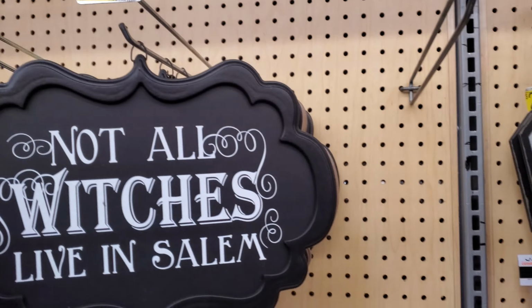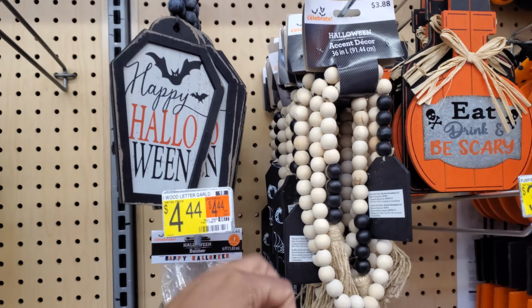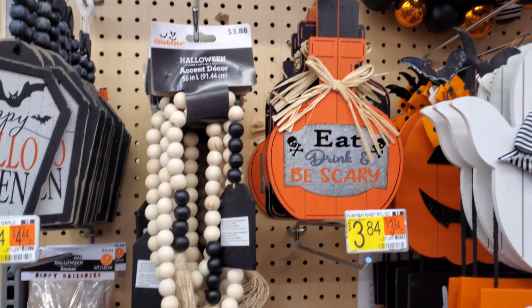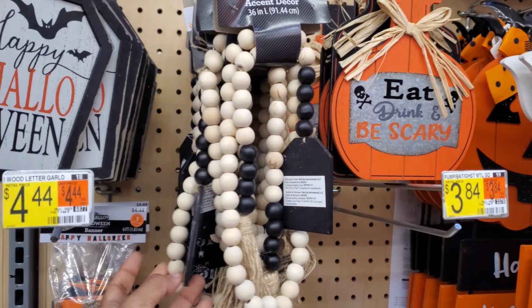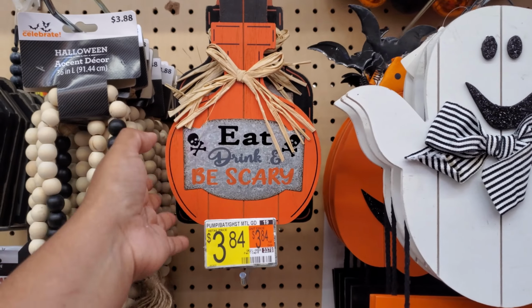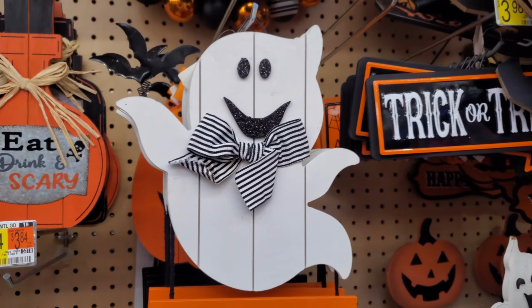That's $4.44. Happy Halloween. I might have shown these, they're $2.98. They are wood. And then October 31st, $3.88. Oh, that is so cool. We got more Halloween, you guys, because I thought Halloween was dead. What in the world is going on?